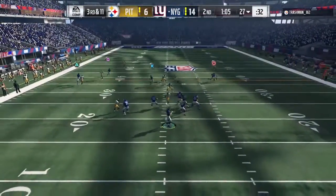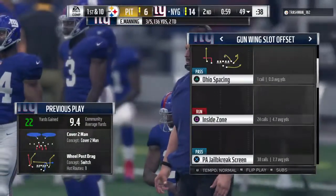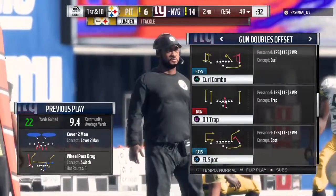Throwing is Manning on 3rd down. He finds Beckham complete. And he takes this one just shy of midfield all the way to the 49. They convert on 3rd with a gain of 22.